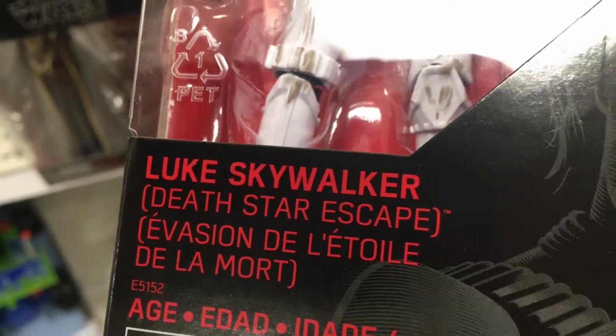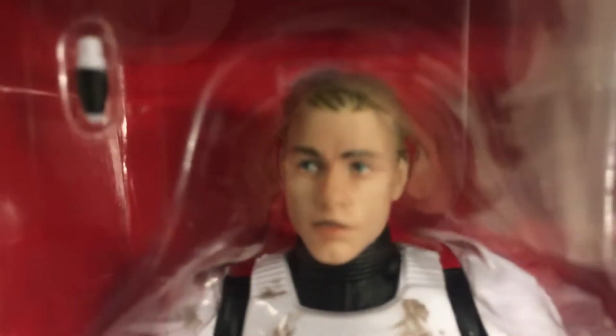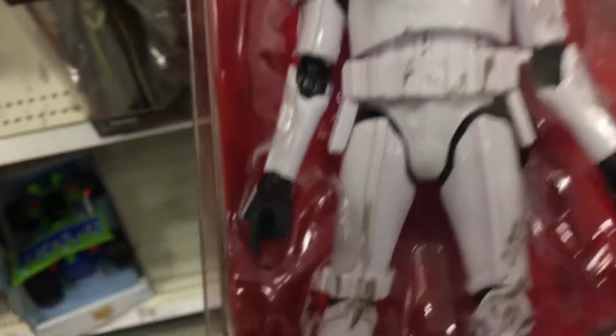Sarlacc? It's not Sarlacc. Yeah, Sarlacc pit Luke, when he falls in and he's in the stormtrooper outfit. It actually looks really good. Look at that face. Wow. I don't want to pick this up, but I might. I'm not going to pick it up, but it's really nice looking.